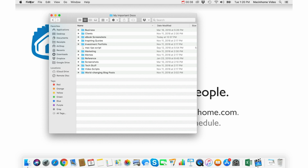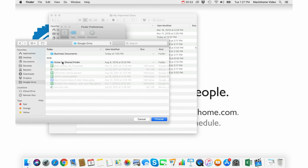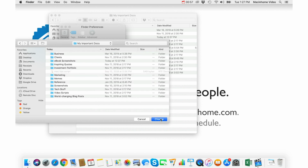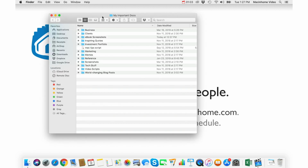You just go to the Finder menu and you go to Preferences, and then you click on General, and then here where it says New Finder Windows Show, you just pull this down and go to Other, and then go find the folder where you want it to go. So you just click on Google Drive, Business Documents, My Important Docs, and hit Choose here. So now anytime that you click on that Finder face, it takes you straight into your stuff that you organized.